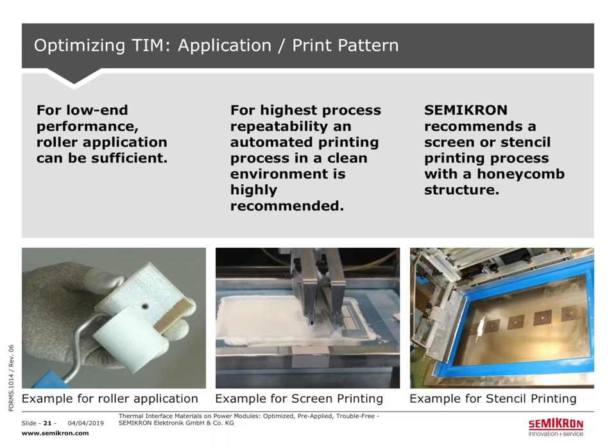For low-end performance, the application by roller can be sufficient, especially for the baseplate modules. But for high repeatability and for mass production, we strongly recommend an automated printing process in a clean environment. That's why Semikron uses a screen and stencil printing process in a clean room, and we apply a honeycomb structure on our power modules. The right picture shows an example for stencil printing, and the one in the middle for screen printing, and which method is used depends on the module assembly.